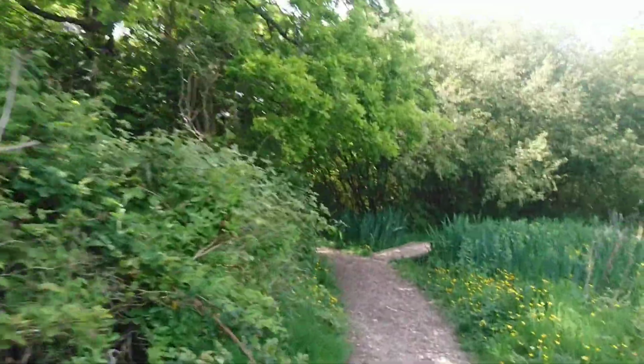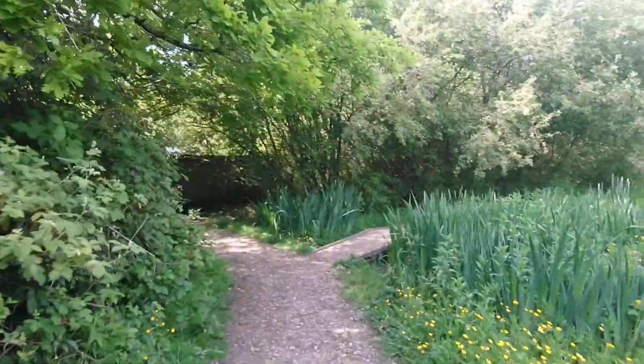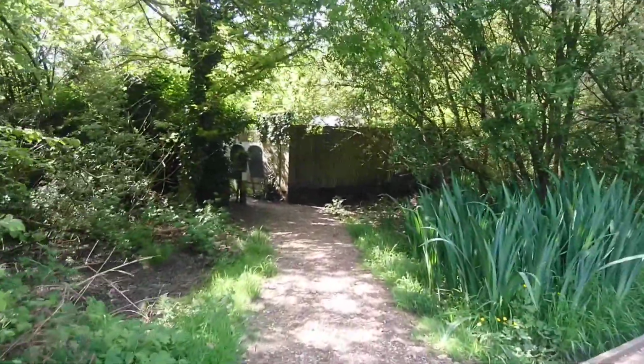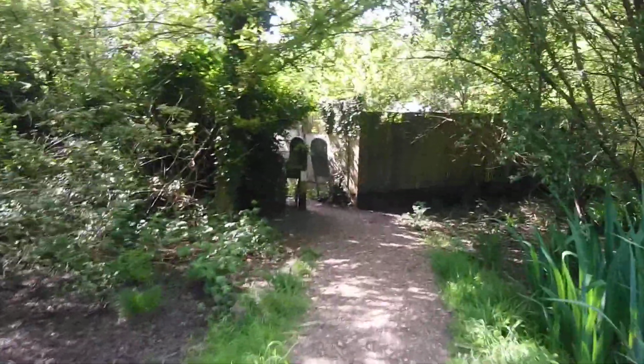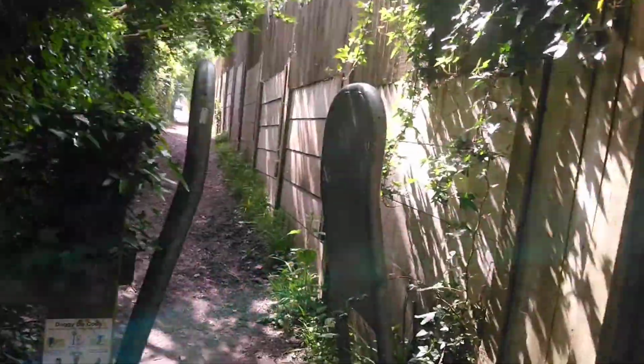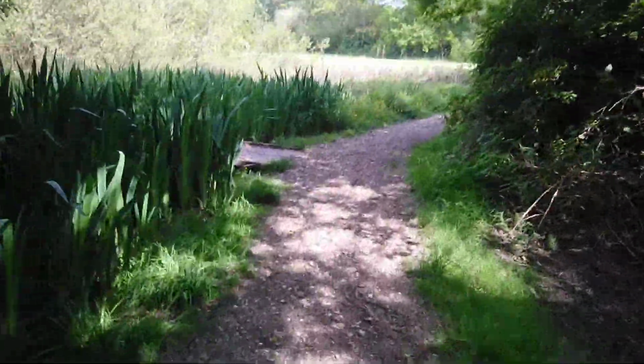A bit more interesting down here as it comes up to the section which joins onto the main road. I won't go this way, but you can. Look, I'll just take you back out onto the... Another strange contraption. I was supposed to stop bikes getting through. I don't know.